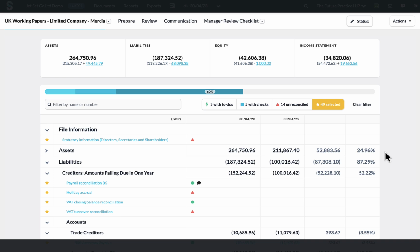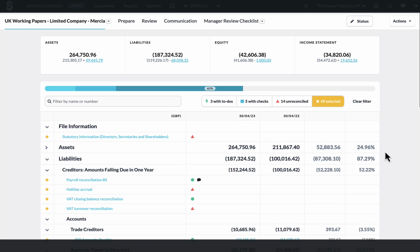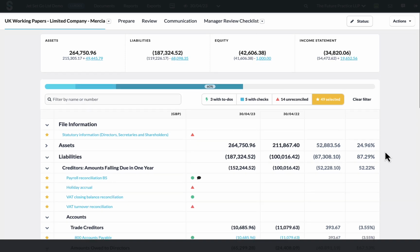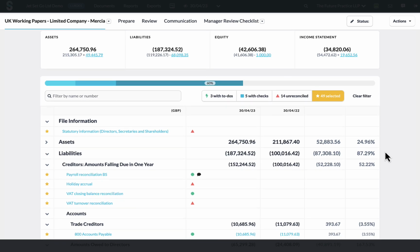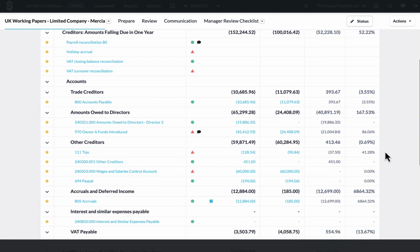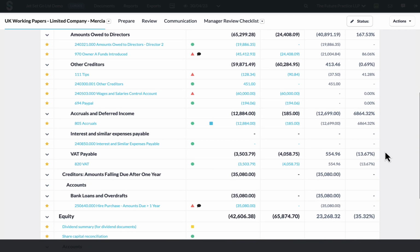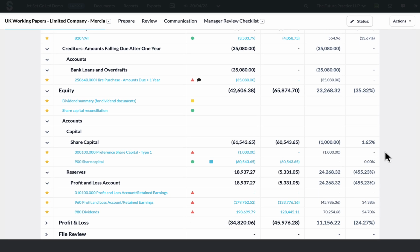So pretty much all of our customers have moved away from preparing working papers in Excel to using Silverfin's working papers. These digital templates are a smarter and more automated way of working. There are loads of different templates that you can use to reconcile your financial figures, such as payroll, fixed asset register, VAT templates, bank reconciliations, and so on.